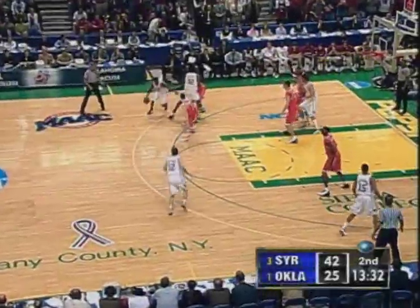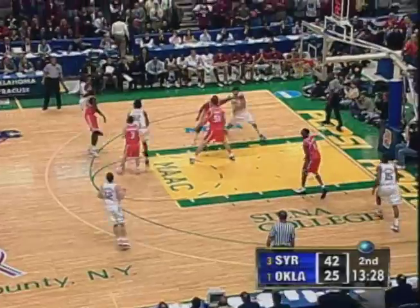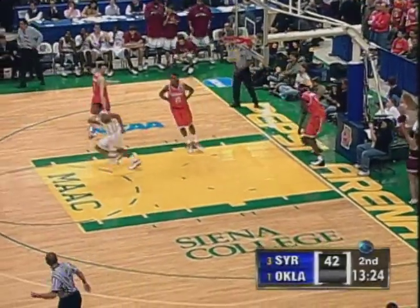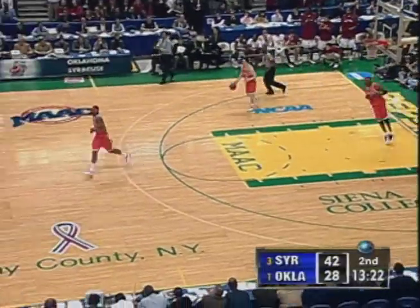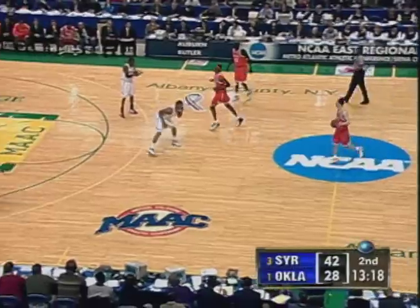His name will go down in infamy in Maryland history. Hit that big shot against the Terps to put them out. In and out and back in for Hollis Price. So Price with back-to-back threes has 6 points now, 42-28.